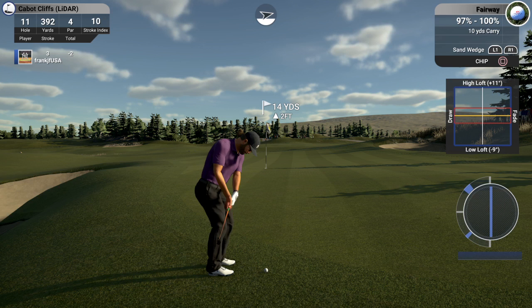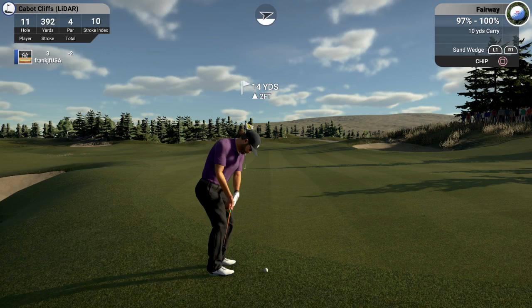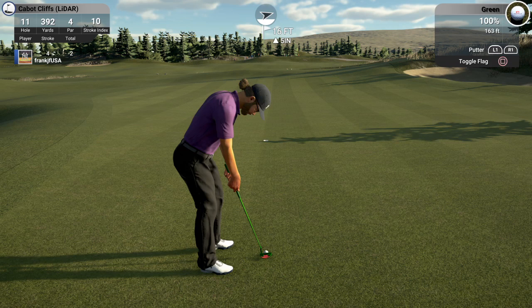All right. What do we got to do here? Oh, come on. Slow. Oh, come on with the slow. And no. This putt is essential for saving par. Damn it.